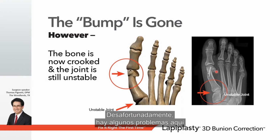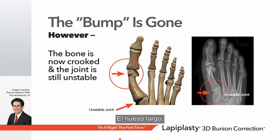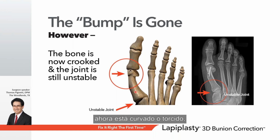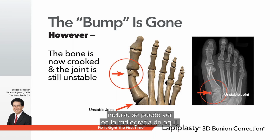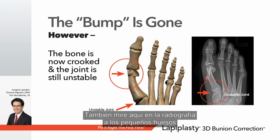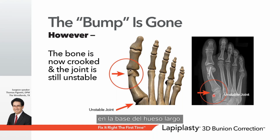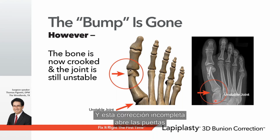Now, unfortunately, there's some problems here when doing that. The long bone, in order to bring it closer to the second bone next to it, is now curved or crooked. You can even see this on the x-ray over here. Also, look here on the x-ray at the little bean or pea-shaped bones over here, the sesamoids. They don't appear to be completely centered underneath this long bone now, as they should be. But most importantly, nothing was done to address the unstable joint at the base of the long bone. And this incomplete correction opens up the potential for failure down the road and a return of the bunion deformity. So it brings up the obvious question, why are so many bunions being fixed with osteotomies?